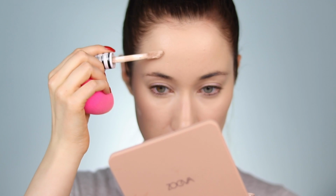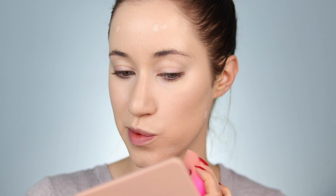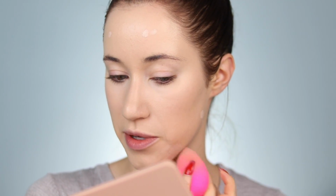And then I do have a couple lovely blemishes that I do want covered. Normally I would use a darker shade. I forgot to grab another shade of this concealer, so this one will just have to work. Hopefully it's not too light for my blemishes. I'm just gonna go ahead and blend all of those out.